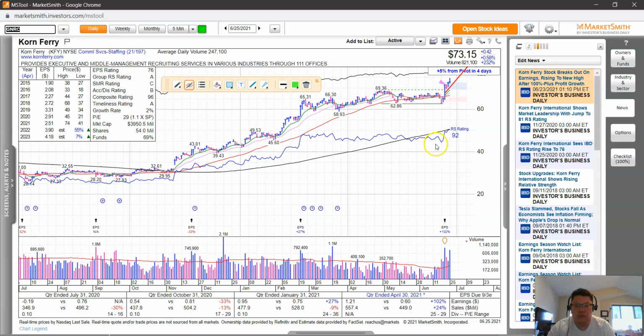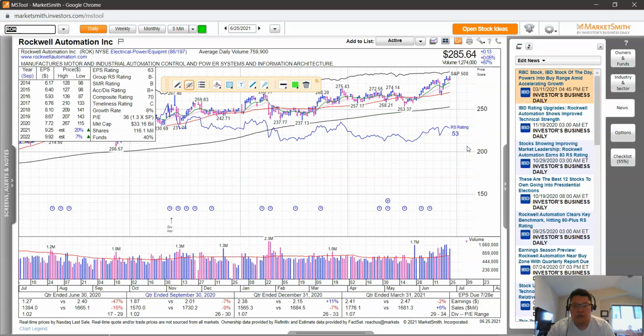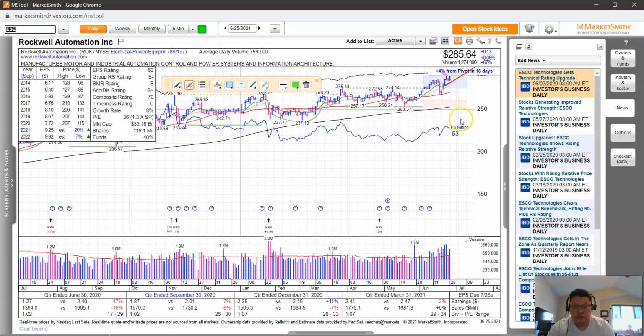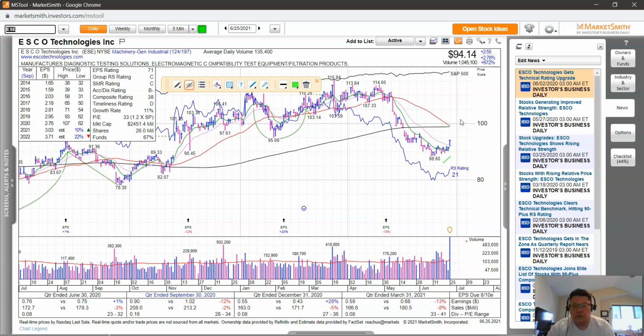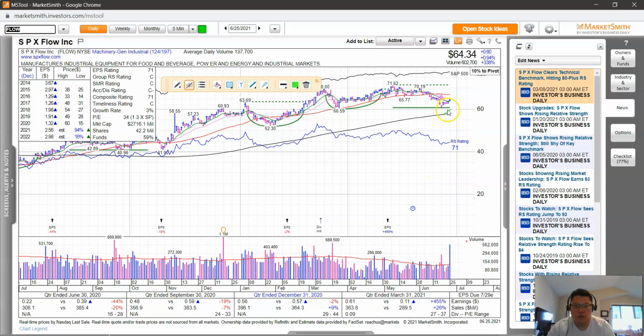Korn Ferry, same thing. Generic Holdings. This one is interesting because it's been trending quite a while now, so that might become a stronger trend. Rockwell. This is machinery, ESCO, so starting to trend. Flow also starting to trend.